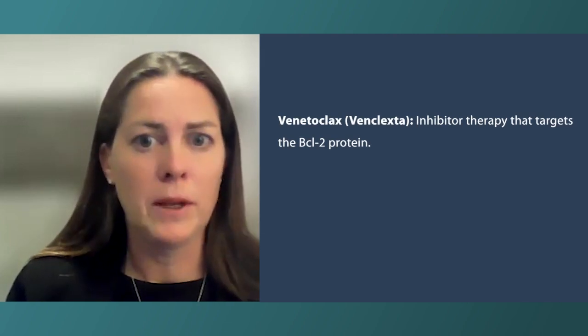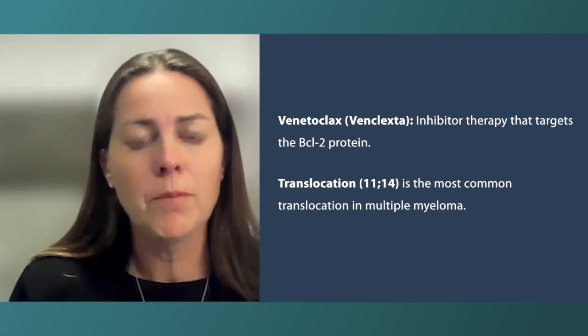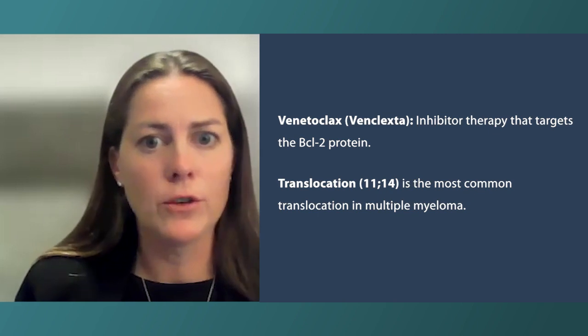An example would be a drug called venetoclax, which works very well in patients who have a specific translocation, 11;14. So there is some degree in which we use that FISH and those cytogenetics to help define our treatments. But we're also just fortunate that we have new and evolving therapies. We've changed how we treat myeloma in the upfront setting. And then at the back end, we have an exploding field of immunotherapies, CAR T cells, bispecific antibodies that we're now using that really have tremendously benefited our patients.